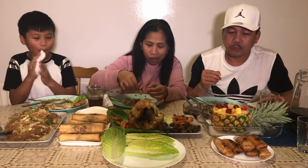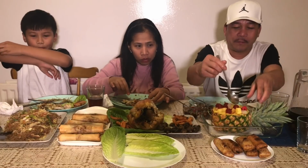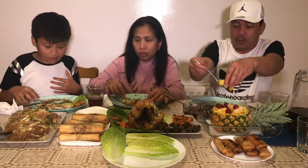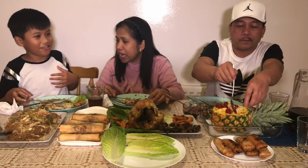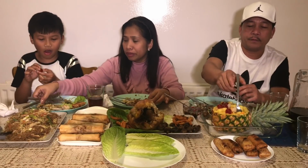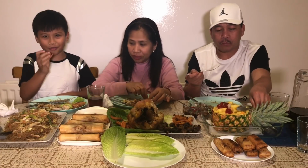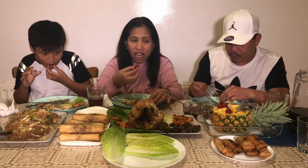Mamaya kakainin ng mga bata itong chicken. Baka hindi namin maubos. Let's just say I'm finished. You're done? Salad. I don't know what this is, but I'll try. Cherry. Cherry. Pineapple.